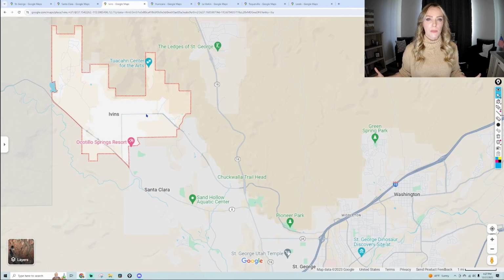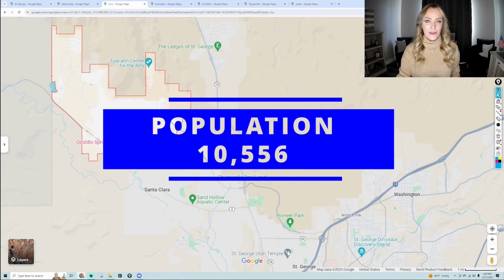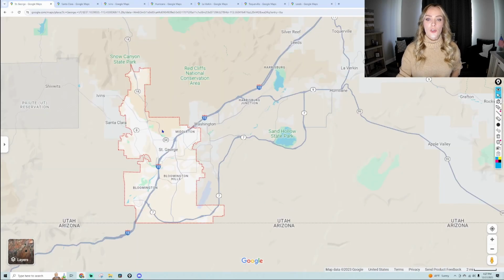They all kind of blend together, but again, it is its own city. Ivins is just a little bit larger than Santa Clara as far as population goes. It's sitting just over 10,500 people, and the median sales price here over the last year for Ivins is even higher than Santa Clara. And you'll notice that St. George, as the more central location, is going to have a lower median sales price, and as you get out further from St. George, then the median sales price goes up a little higher.